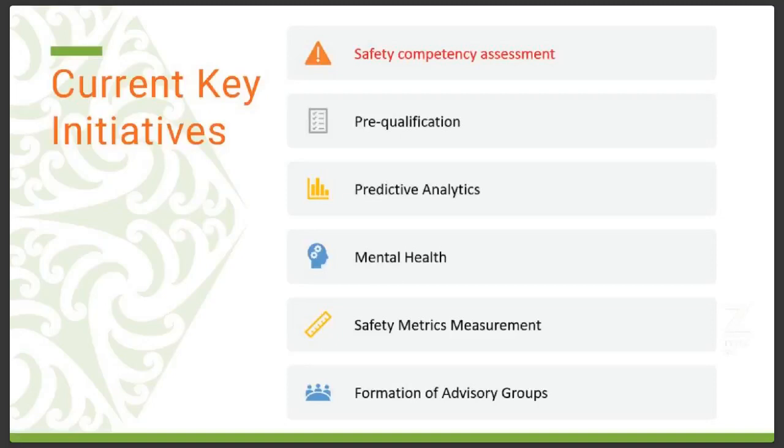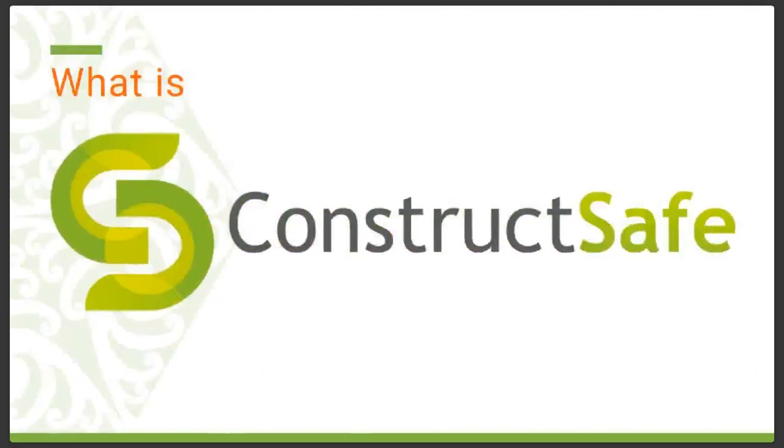I'd like to come back to the safety competency assessment because that's where ConstructSafe comes in. It's a really important tool. It's a great tool. It's a great asset for the industry. We'd like to see it sweated more and used more and be seen to really expand out beyond the tier one. So that's why we're here today talking about it. And there's no better person to talk about it than John Harper-Slade, who I'll get to take over from this slide.